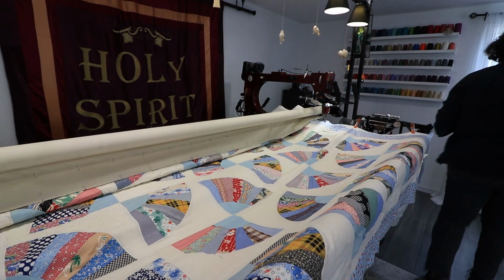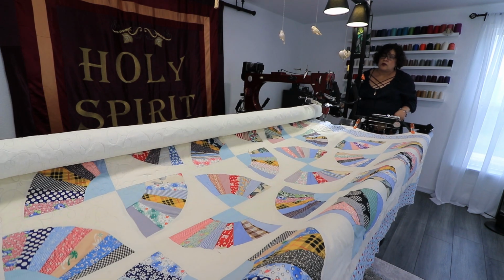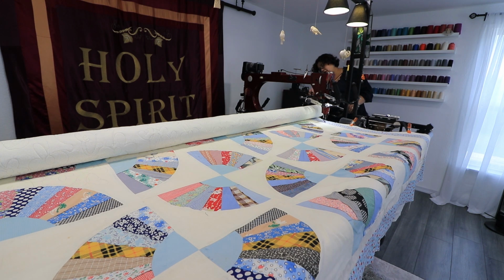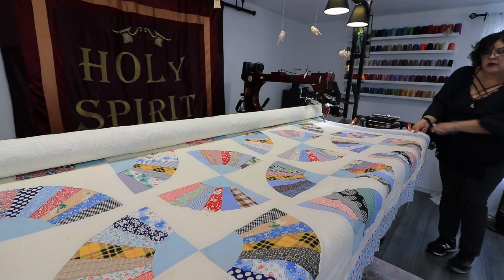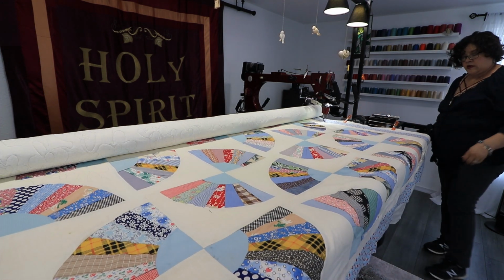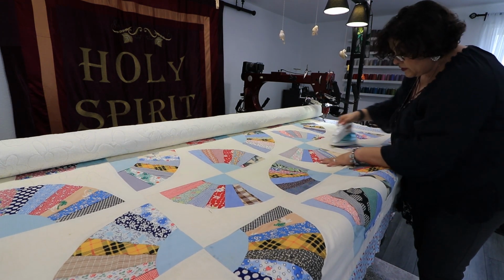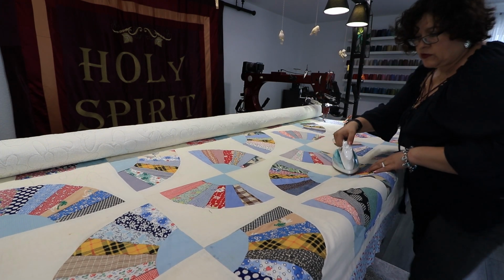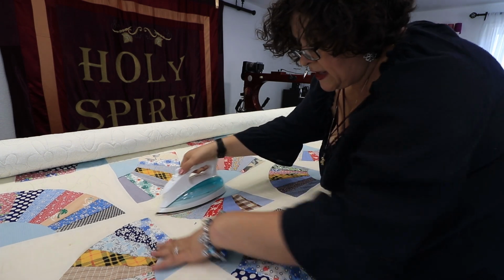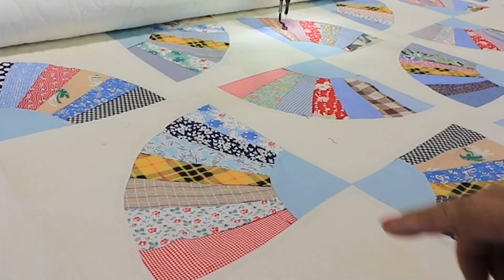Oh no. Maybe move it up a little bit. And then I already starched the fabric, and as you can see, I've noticed if I pull the fan in the direction that the fan is, like this way, right here, right here.